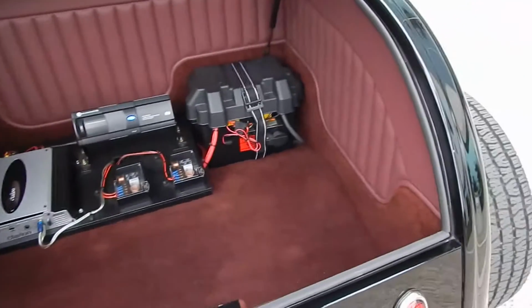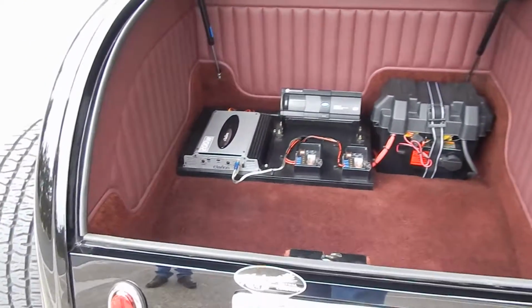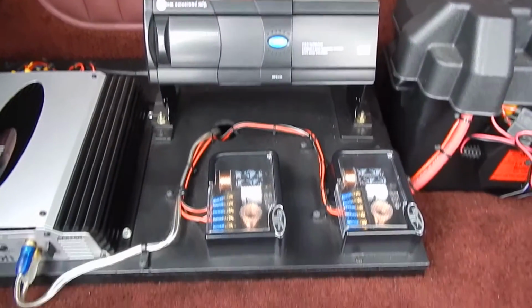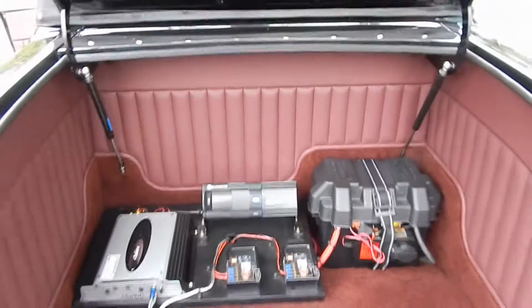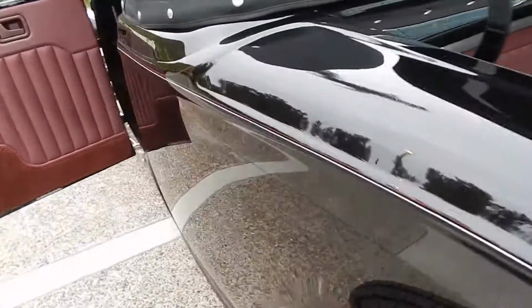Hang on, we're going to look at more of the trunk. The trunk interior is exactly like the interior of the car. It's very nicely done. Has a very nice audio system in it, Clarion amp, custom auto sound CD stacker. Of course, the battery is right there. There is a subwoofer behind the seat. The owner actually put some tweeters up by the driver. We'll walk around and look at that.